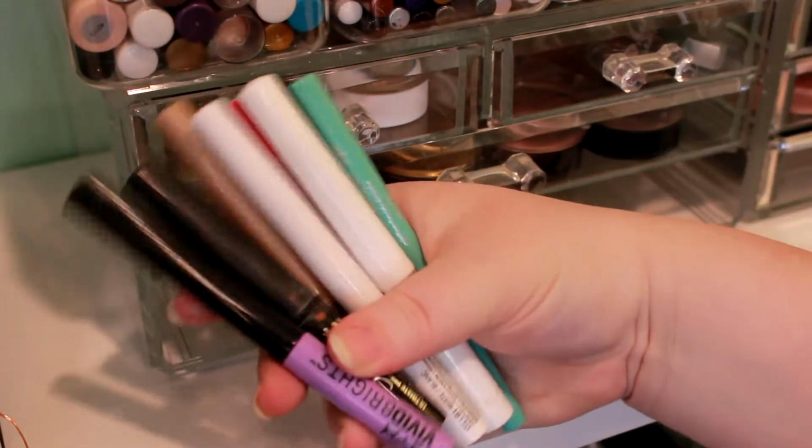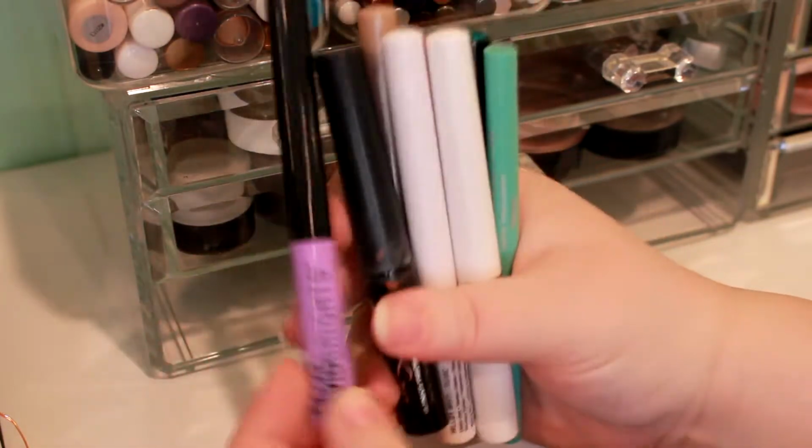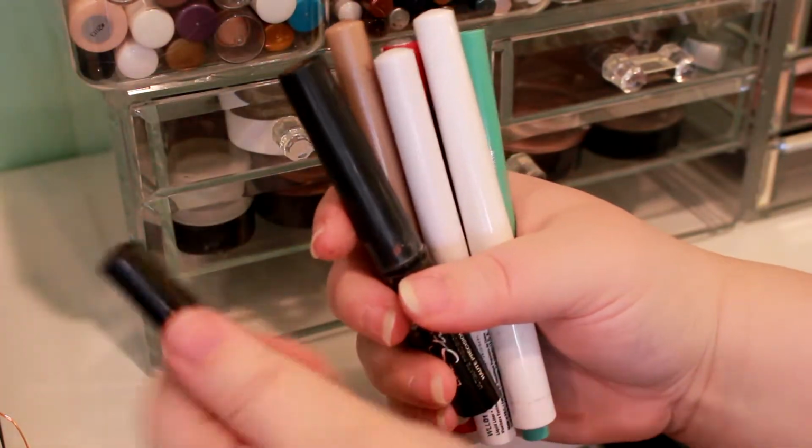So next I have a whole bunch of these long skinny ones. Some that I know I'm gonna keep. This is the NYX Vivid Brights in the color, I think it's called Blossom. Vivid Blossom. So I'm going to keep this one because it's relatively new.